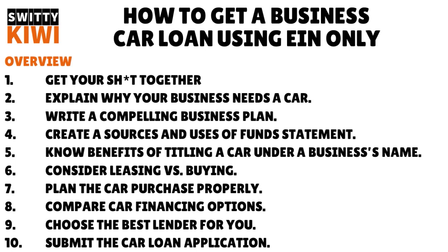Number six, consider leasing versus buying. Number seven, you need to plan the car purchase properly. Number eight, you need to compare car financing options. Number nine, you need to choose the best lender for you. And number 10, last but not the least, you need to submit the car loan application.